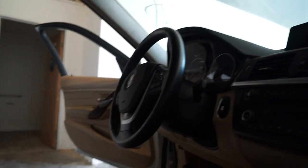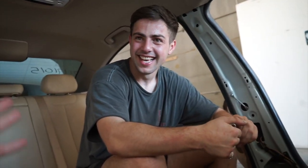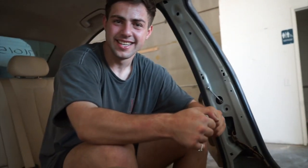I know we're hating on the beige a lot, but that's just because I hate the beige color. I don't think it looks good at all, but the white paint, honestly, it's pretty good. So I'm pretty happy about that.